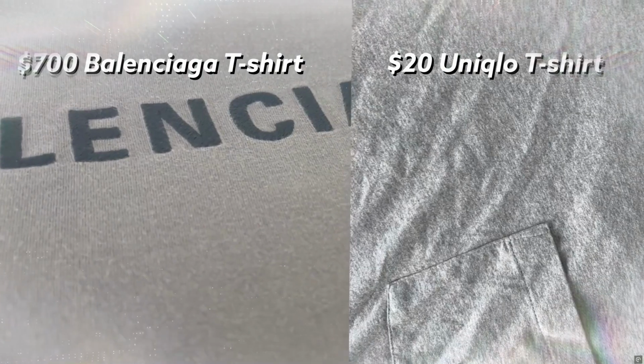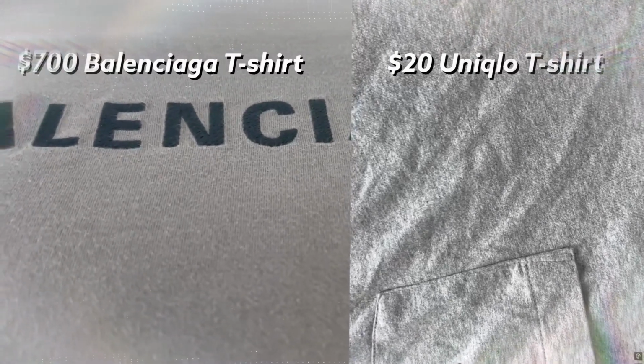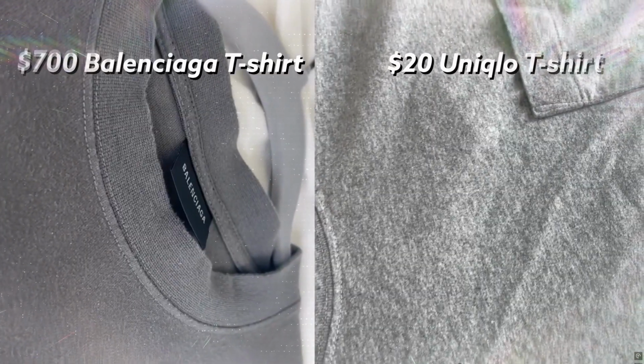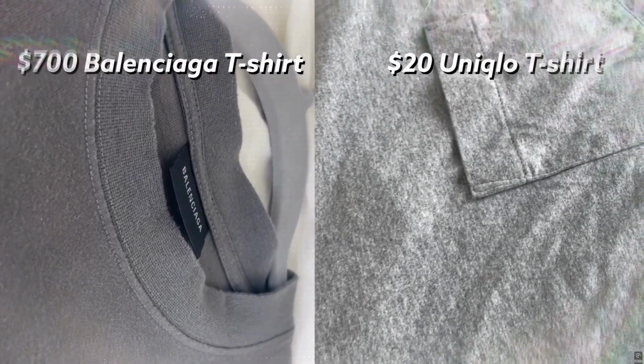The Balenciaga shirt made in Portugal is made up of 100% cotton. The Uniqlo shirt, on the other hand, is also made with 100% cotton. Luxury tells you that value is in the label, not the labor, not the utility, not even the art, just the illusion. An illusion of superiority, of having made it.